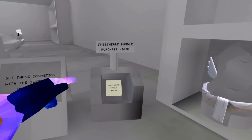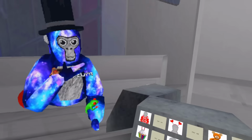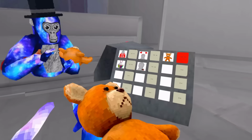You can get these cosmetics. So you get the Gorilla Tag 2 badge. It's backwards, but you know, you can see it. It's nice. Just, you know, GT2. Just the same as the last year, except it's 2 this time. Nice. We got cupcake. Here's cupcake. And let there be light. Boom. You can eat it. Yummy. Yummy cupcake. And we got this teddy bear.